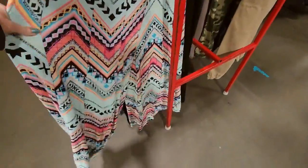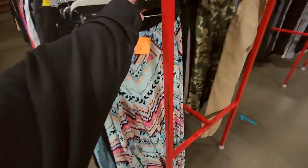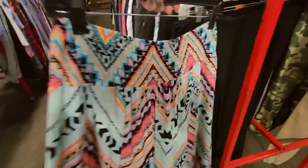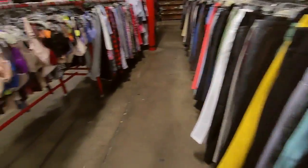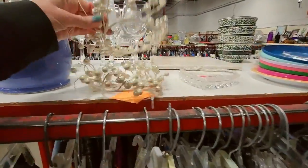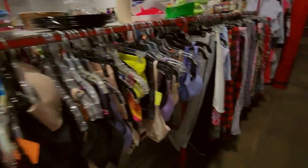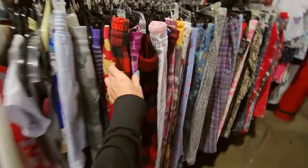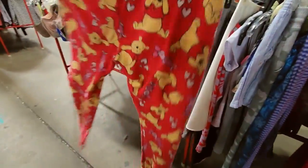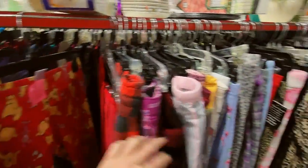I thought this was a skirt, but it's actually a pair of pants, like wide-legged pants. It was kind of heavy, too. The material was heavy. But I bet they're very comfortable. We have bras over here. Pajama pants. Here we have some pretty plastic pearls. You could put this around the base of a candle for decoration. And in the pajama pants, look, I found a pair of thermal pants with Winnie the Pooh and Piglet on them. Very cute. They were kind of short though.